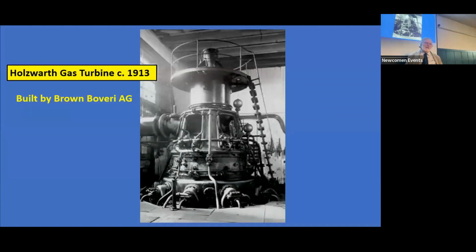And this is their first attempt. They took a German idea and they came up with this, the Holzwarth gas turbine, which really looks like an abortion. Down by the bottom of the screen, you'll see a number of cylinders, apparently. Those are producing a kind of explosion of gas and air, which drive the turbine, which is towards the top of the picture. But the next slide will clear it up a bit more.